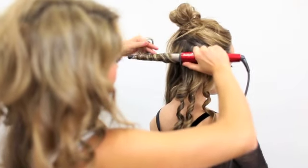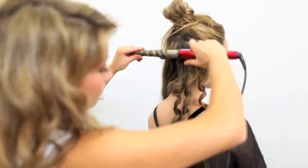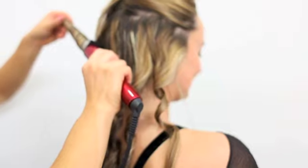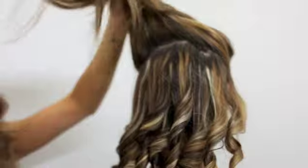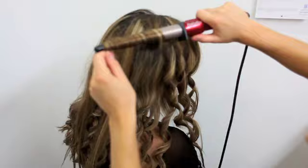For the first look, we wanted to create a daytime to evening look. We did this by curling Rebecca's hair with the curling wand. Curls are a perfect option if you want to wear your hair up during the day and then at night brush it out and have some loose waves. We curled the hair in sections to create that big, voluminous look.